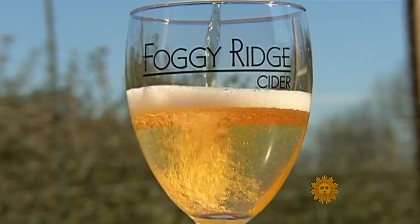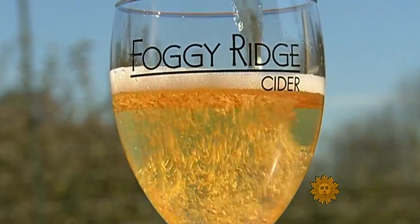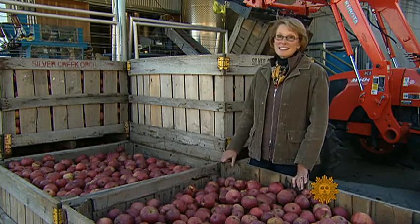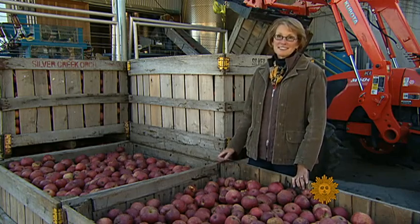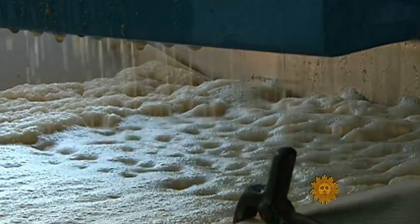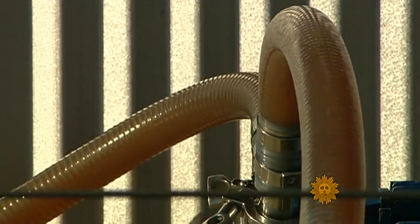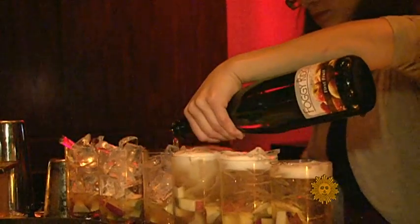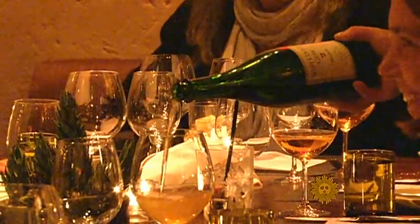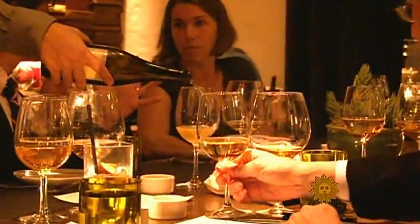She sees her cider as just the latest expression of an American tradition. Cider has been made and consumed in this country since our country's founding. And I like to think that we are reinventing tradition. And interest in the old-time beverage is bubbling up, with restaurants across the country quenching thirsts with hard cider.